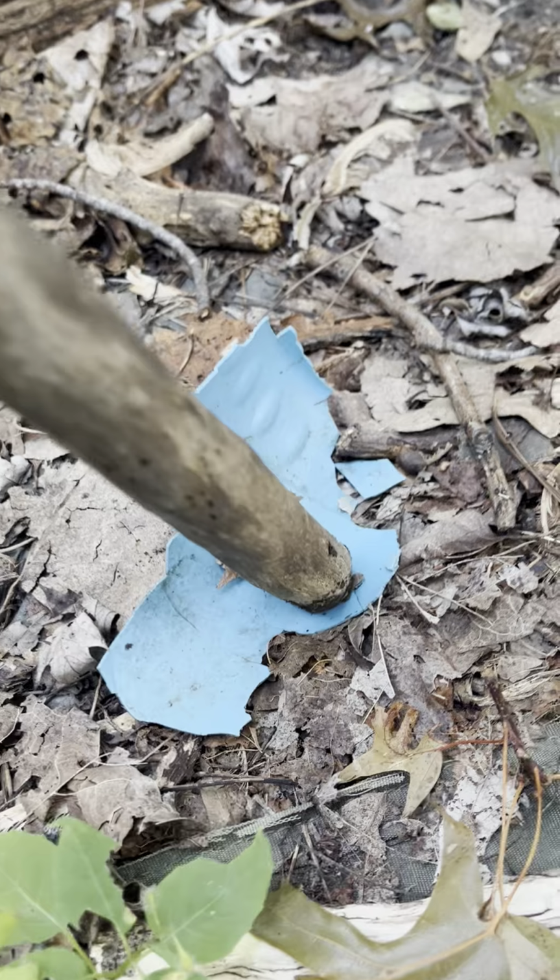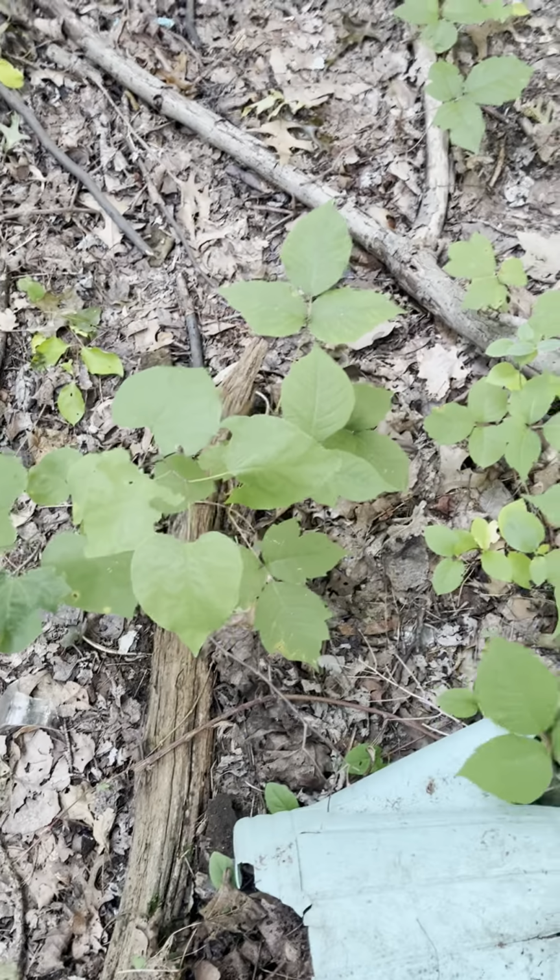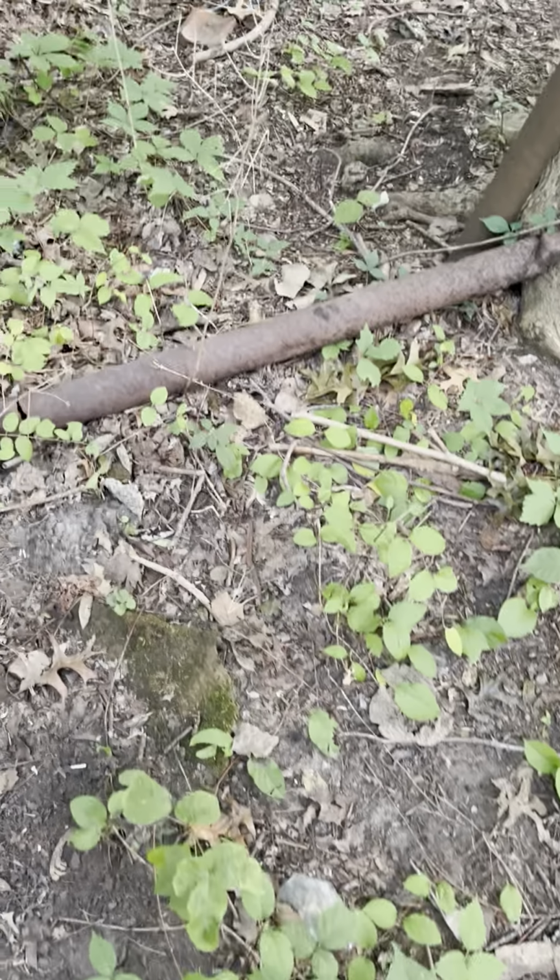You can see what happens. It just gets smaller and more brittle. And then I guess eventually, in 500 years, it'll just kind of be gone, become microparticles, and then go into the water. I don't know.